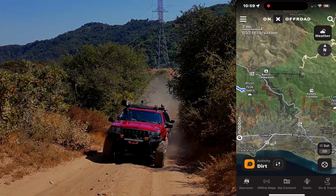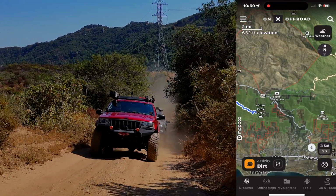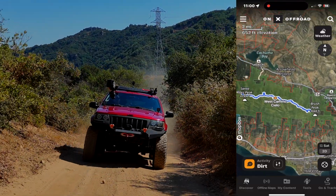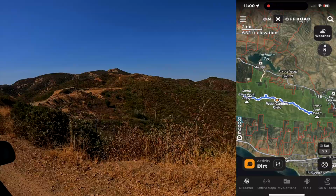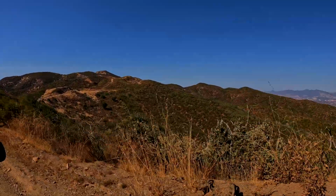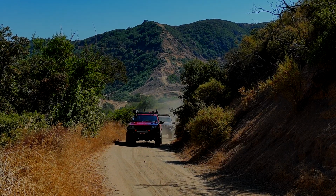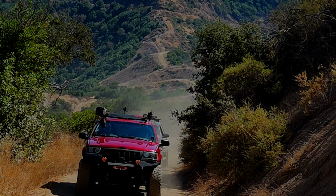Okay, West Camino Cielo is located above Santa Barbara off the 154. There's a street sign for it at the top of the 154. You make a left and follow it all the way till you hit the dirt. Now the trail is situated in the Los Padres National Forest, and you might want to call the Santa Barbara Ranger Station before you go to make sure it's open.